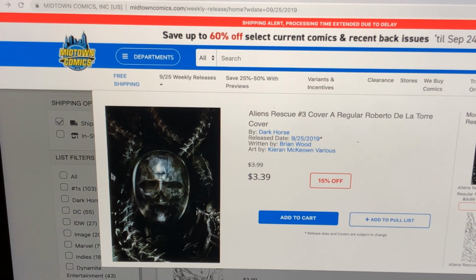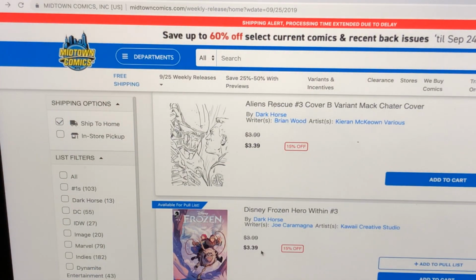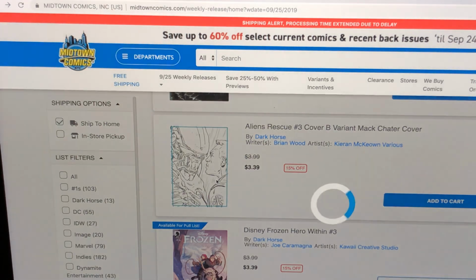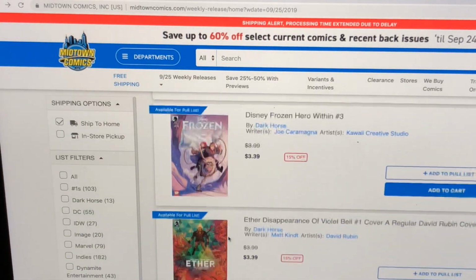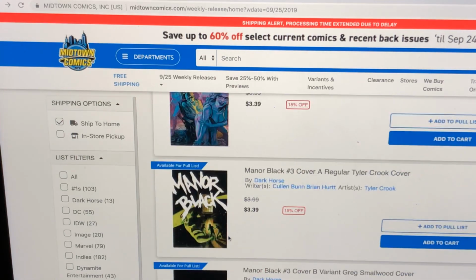I don't know. That might be one that you may want to take a look at. I don't know if this is the final art for the B cover, but not too impressed with that. I think the A cover is way better. So I would go with the A cover if I was looking at buying that.